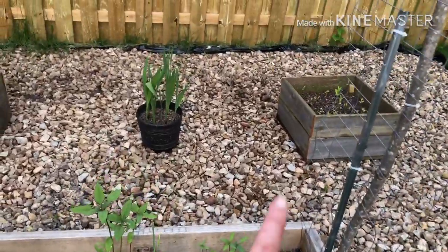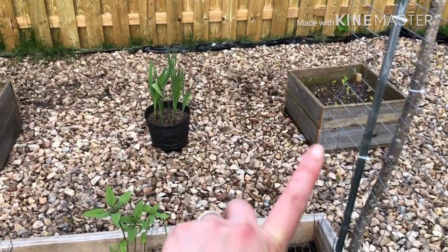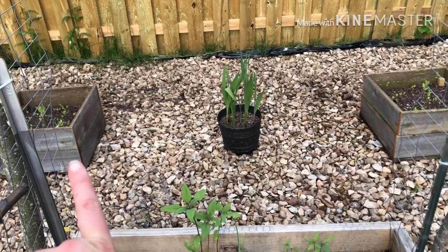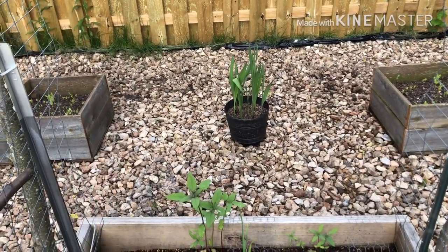And then in the back, these have Isabella and NB zinnias from M.I. Gardner, and then these are gladiolas, and then these are more of the Isabella and NB zinnias.